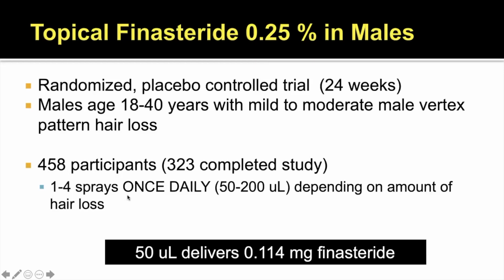Depending on the amount of hair loss, investigators would advise the patient how much of the topical finasteride to use. So either 1 to 4 sprays, and it was just once daily. And they used either 50 microliters if they used 1 spray and 200 microliters if they used 4 sprays. And 1 spray is 50 microliters, and that's 0.114 milligrams of finasteride touching down on the scalp.